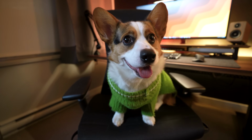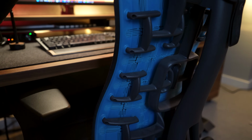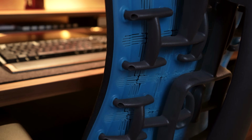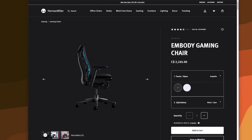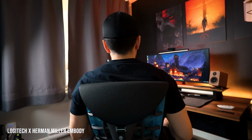The other foundational piece to the setup is the chair. Now, apart from the desks themselves, in my opinion, the chair is the most important part of any desk setup. This particular one is the Logitech Herman Miller Embody gaming chair. Whatever the actual name of it is, it's insanely expensive and retails for around $2,200 up here in Canada. Now, having said that, this is the most comfortable chair I have ever used.